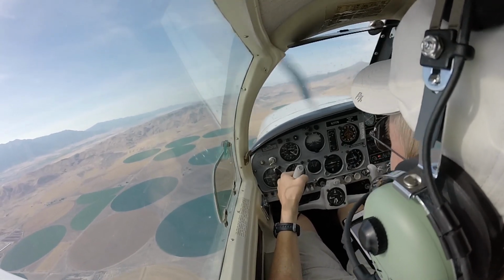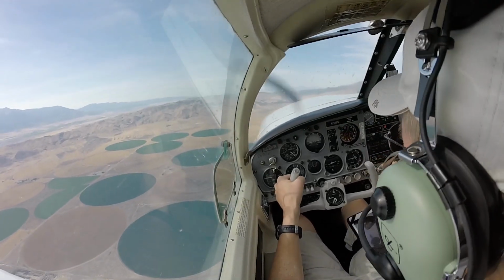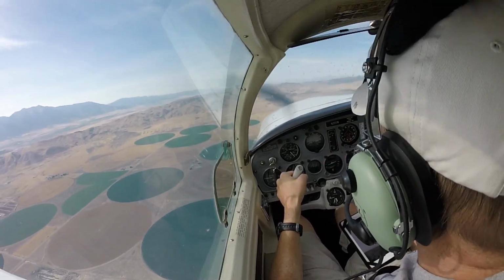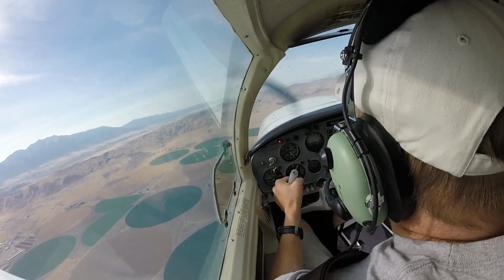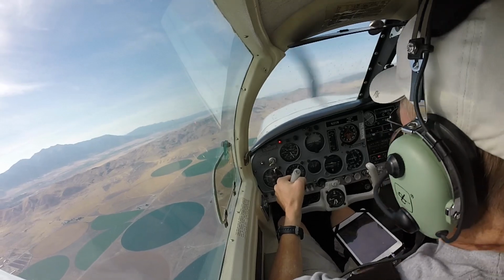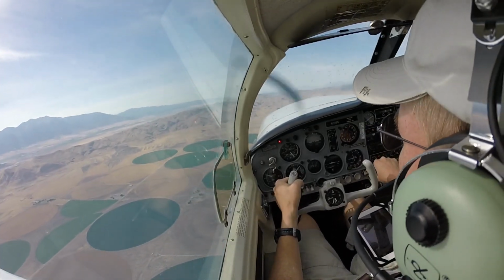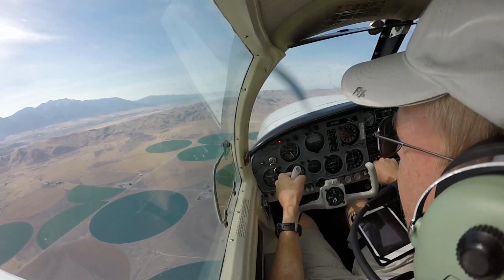And let's turn around. And you can go ahead and bring the gear, or retract the gear as well. Oh, okay. Yeah, we were above the gear speed there. 120? Oh, it's 120. I was looking at the white arc.